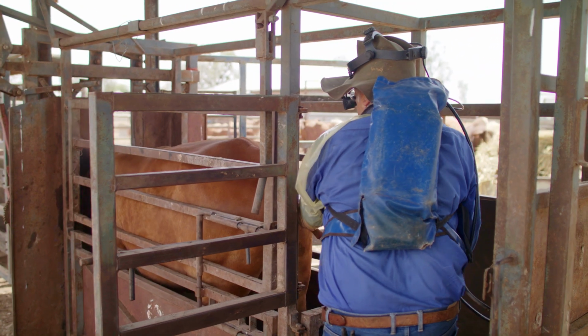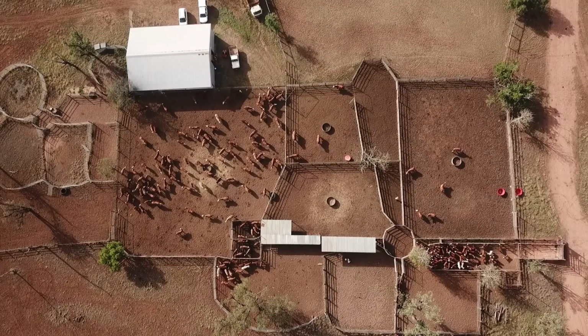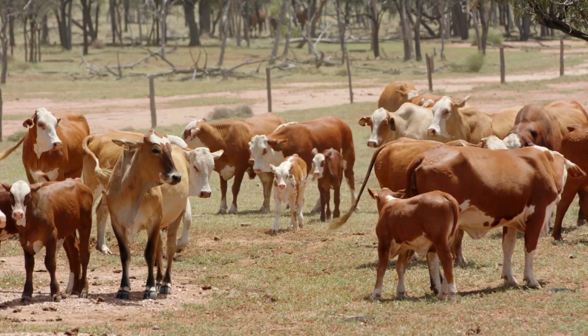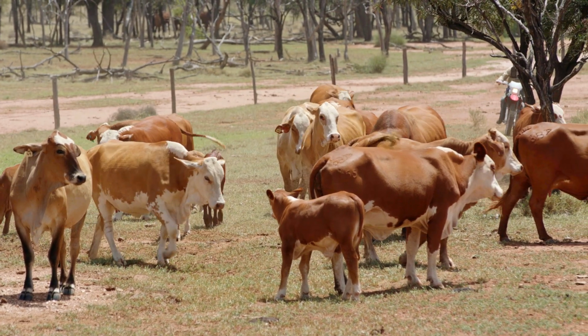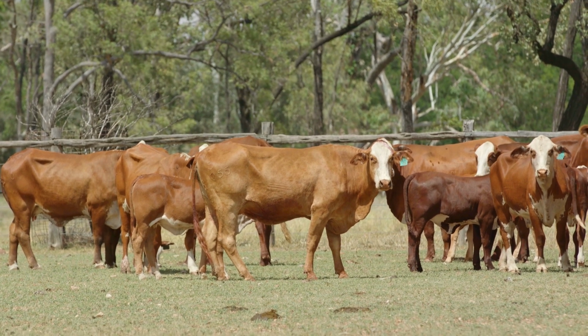Pregnancy testing and fetal ageing are handy tools in the transition from having the bulls in all year round to a control mated herd. The herd can be drafted according to pregnancy status and how many months pregnant the cows are. Cows calving over the dry season can be sold pregnancy tested in calf, or if kept, segregated and supplemented with a protein and energy supplement separately from the main herd.